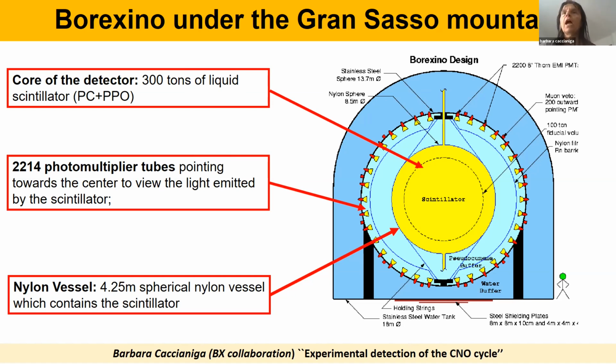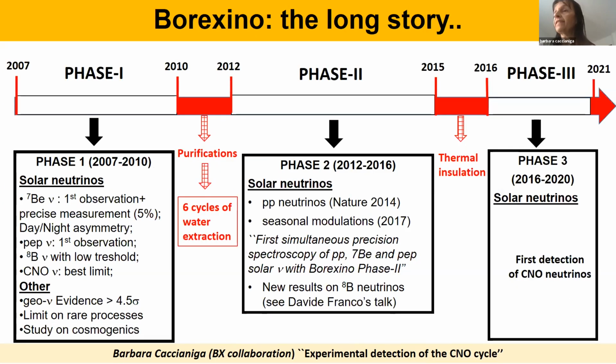You have heard about the story of Borexino. I will focus only on what we call phase 3, which is from 2016 until 2020. Basically, we are still taking data now, but the results I'm talking about stop at 2020. So, by the way, we have another year of data still to analyze. But what I would like to say is that the reason for which we only use the phase 3 data for the CNO analysis will be clear later on after I discuss some of the details of the analysis.